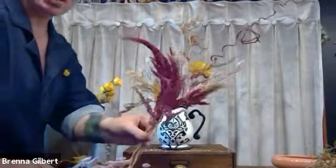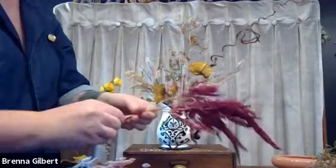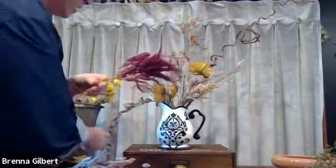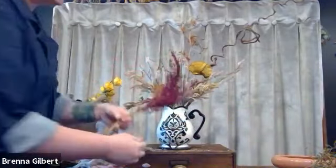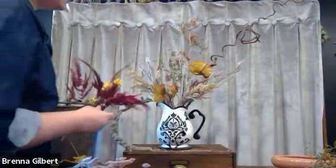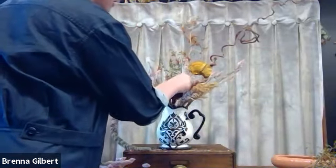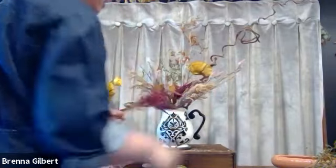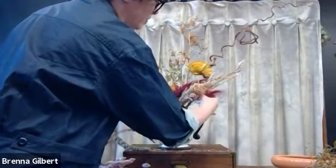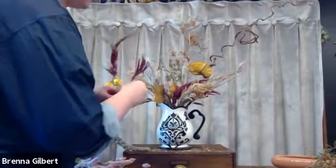Okay, now we've got some lowlights. This is another variety of amaranth. So it's the same ancient grain that you see in this little piece, but it's a different variety. It comes in this amazing burgundy. This is an upright variety. And so what this will do is throw a little bit of shadow into the areas where I want to continue to add interesting texture.